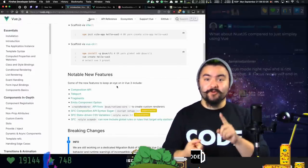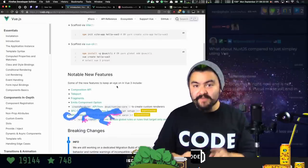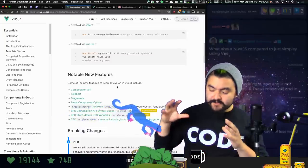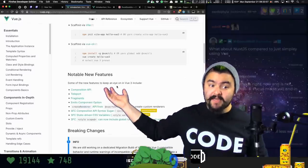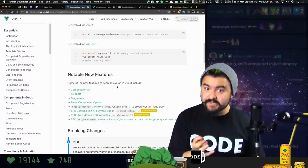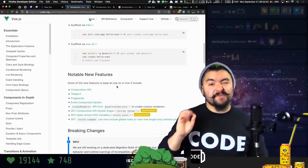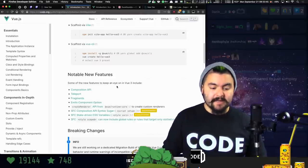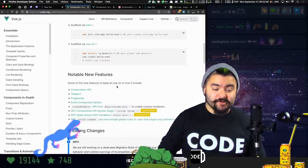You would have a property for your computed properties. You'd have a property for your lifecycle methods. You'd have a property for your methods. So Vue 2 is very options-based. The composition API allows you to create composable functions that can be reused in your components. It's very similar to React hooks. It's objectively better and less confusing, and I'll show you why.